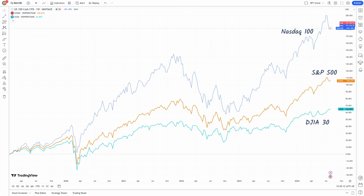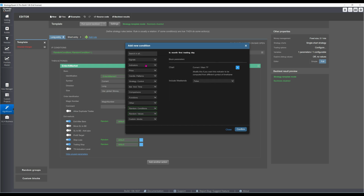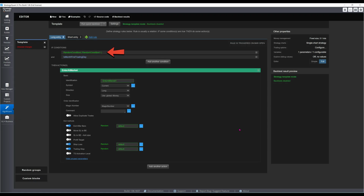Since the major U.S. stock indexes are highly correlated, will this bullishness be present in the NASDAQ as well? Let's find out. Once again, I'm going to code up a strategy template that contains this first day of the month filter, which is conveniently pre-programmed. Additional entry conditions, as well as the exits, will be determined by the genetic builder.